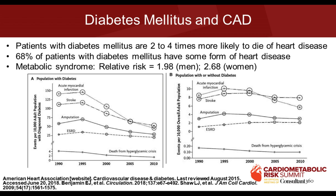But you can look here on the left, and the slide shows that between 1995 and 2010, we've significantly reduced the rate of acute myocardial infarction and stroke. But when you look at the numbers on the left with diabetes compared to the numbers on the right, which is patients with or without diabetes, you can see that the event rate in the diabetic population is still dramatically higher, almost tenfold compared to the overall population. So we have a long way to go in this diabetic population, and we're going to talk a little bit soon about how we identify the patient at risk.